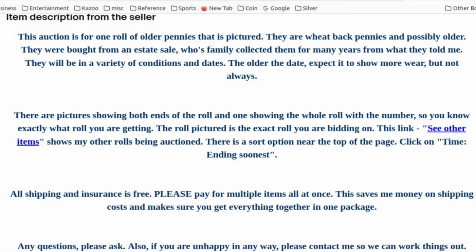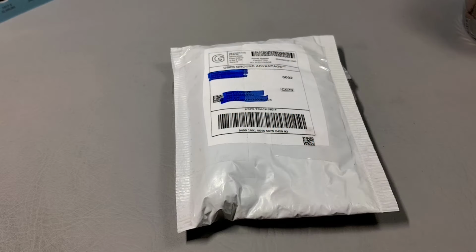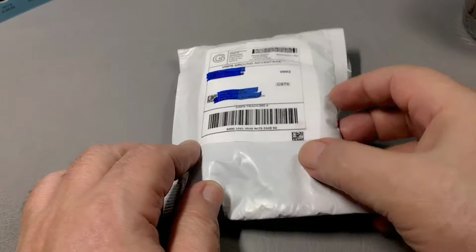Here is his description. This auction is for 1 roll of older pennies that is pictured. He shows a roll with 2 enders. Wheatback pennies and possibly older, obviously. Estate sale, that should always be sort of a red flag. Older the date, expect more wear. I mean, that's pretty obvious. He is saying a lot here without saying much. So, with that being said, let's go take a look at that roll.